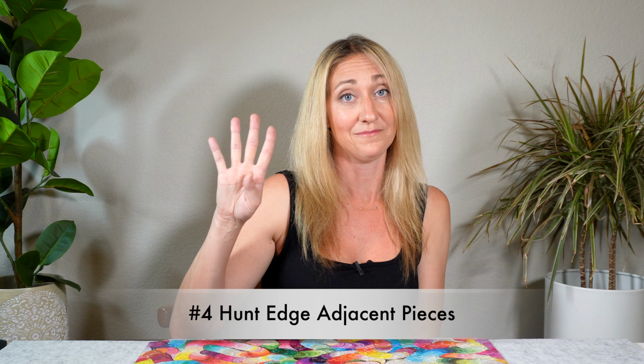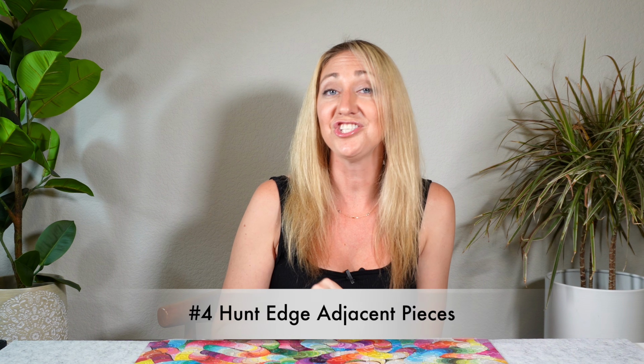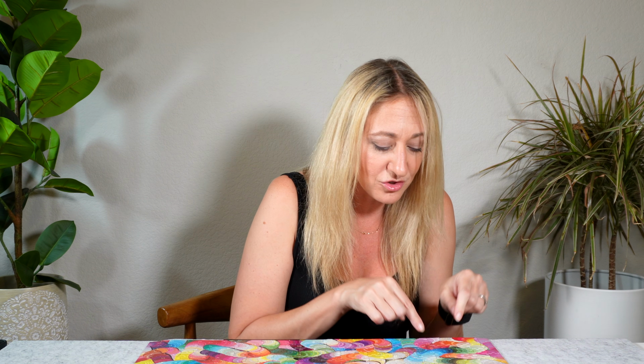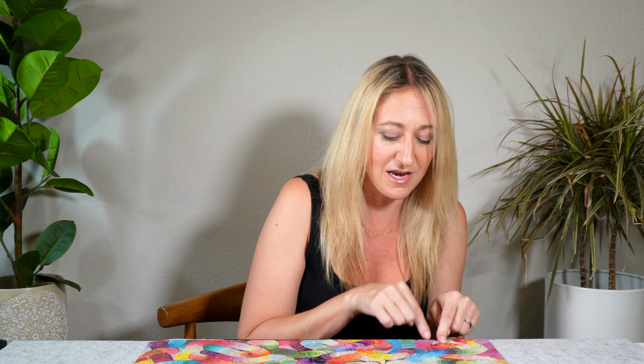Strategy number 4, hunt for edge adjacent pieces. So I told you I got stuck right after I did the border. So one of the things I did is, since I already had the border together, I went along the border in a circle and tried to see if I could identify the next piece that would fit just right next to the border piece.